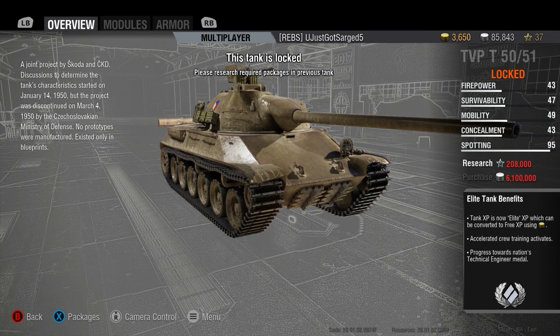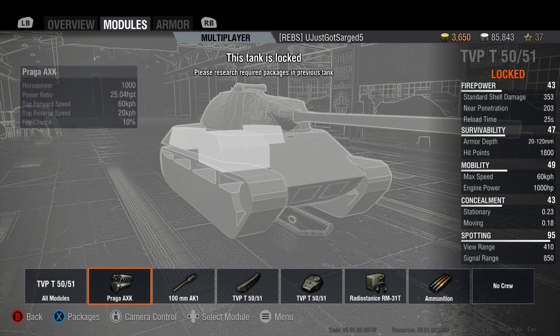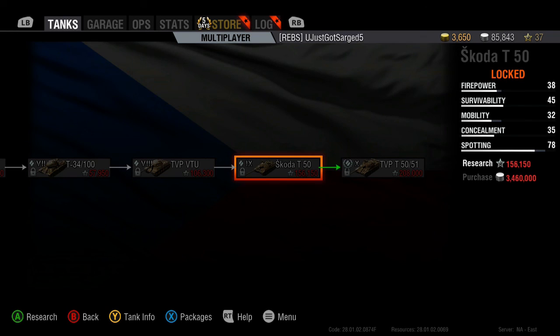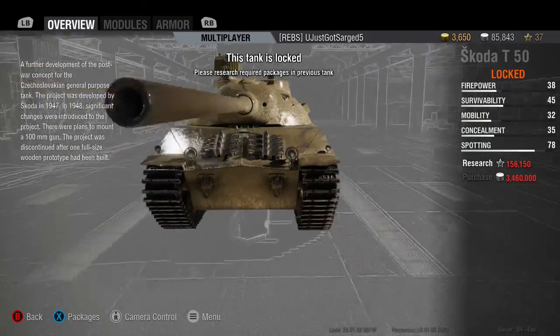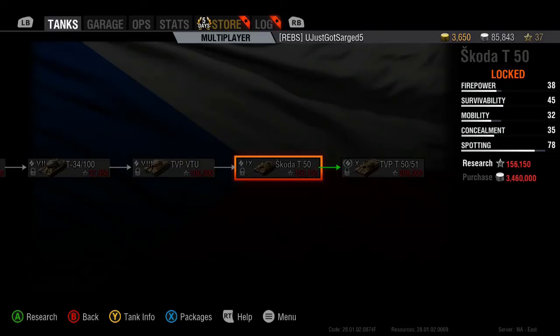Let's look at the max speed. What's the max speed on this thing? 60 kilometers per hour. That's pretty damn fast, but you can't get up to that speed on flat ground. So my question is, can you just stay at tier 9 with this tank with the same gun and the same engine power and all that, or should you go up to tier 10?